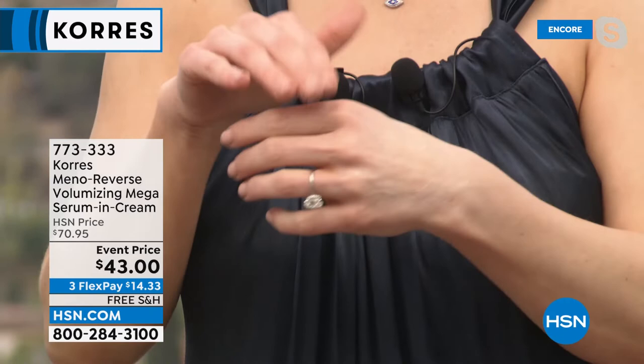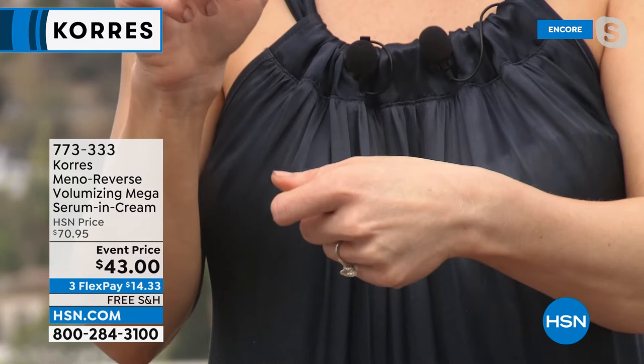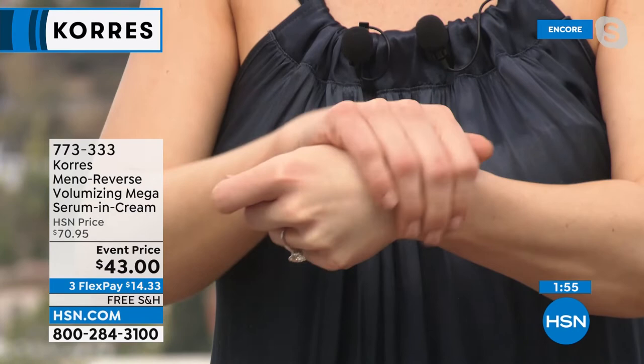And this is actually two steps in one, Valerie. This is a serum and a moisturizer together, which makes it a little bit different, a one-stop shop, and you will start to see dramatic changes to your skin like you've never seen before, especially in this all-important time.